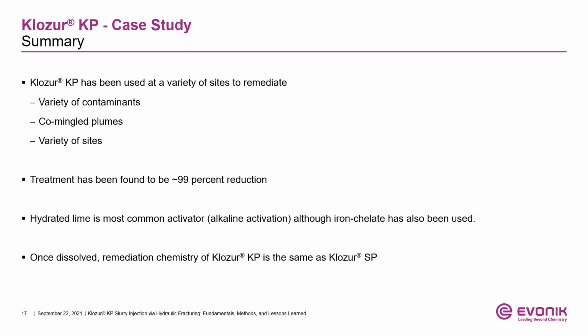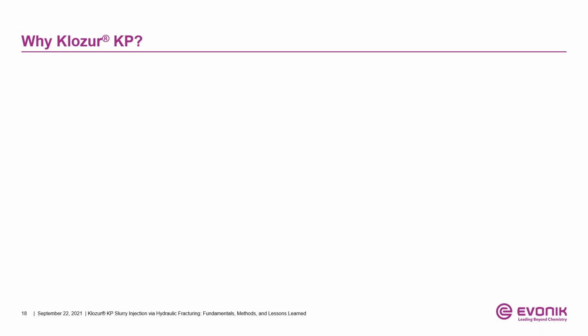So one of the things I want to emphasize here, and I talked about this during the chemistry when I talked about the persulfate anion being released, is that the remediation chemistry of Klozur KP and Klozur SP is the exact same. They both dissolve to release the persulfate anion. So what is really different is the low solubility Klozur KP, the high solubility Klozur SP, and the time at which they dissolve. So why Klozur KP? Why would somebody choose to use it over Klozur SP? And it really gets down to time.